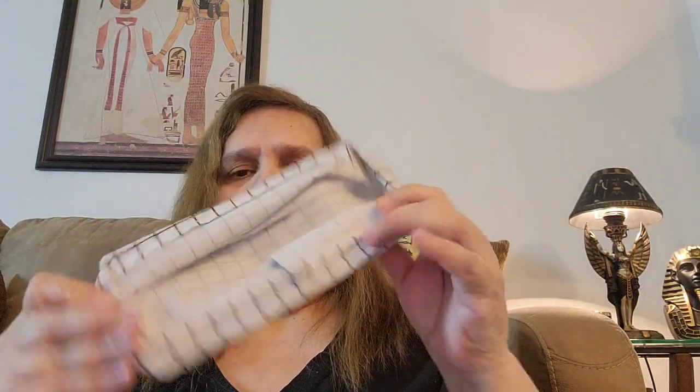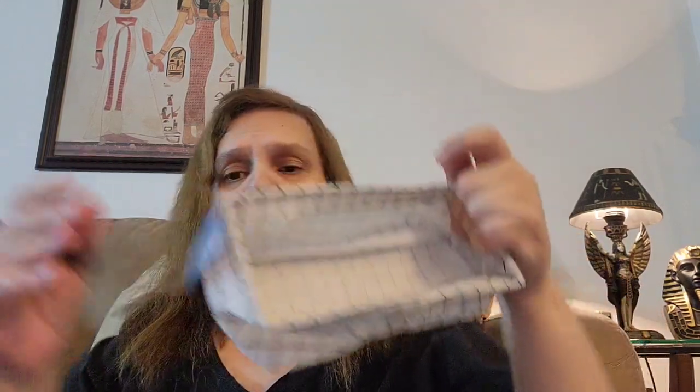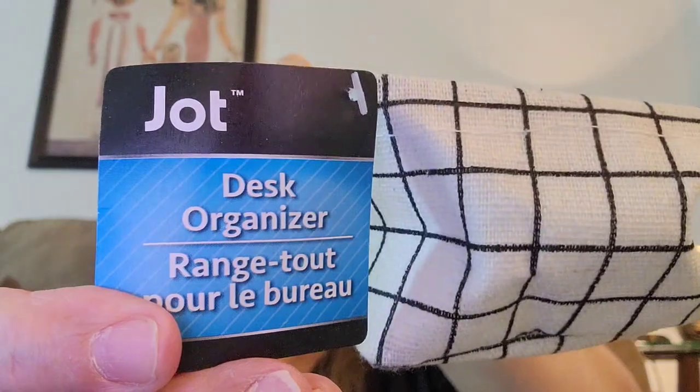Then I saw these. These are desk organizers. And it's just like those collapsible window storage bins that we've been hauling. So this is what it looks like. It's exactly the same design. And you can do it like the big one. And it's a little desk organizer by Jot.